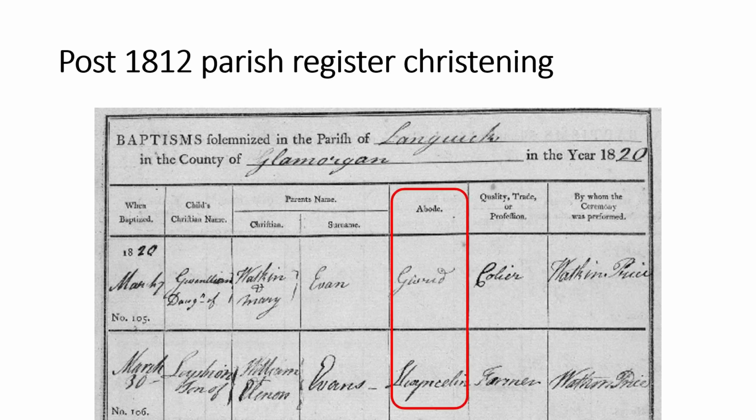So one of the things I want to point out is what you see circled in red now. This, again, is the farm name. And like I said before, this is a little bit like a social security number. If you've got the farm name, then you've got detail that clearly identifies which Evan family you're dealing with. And it's a huge differentiator.